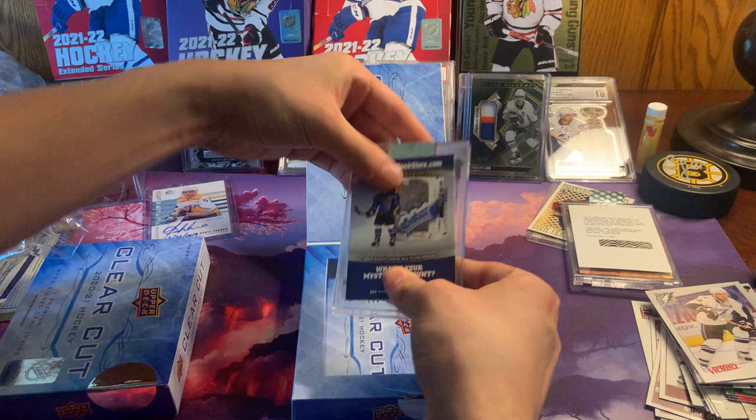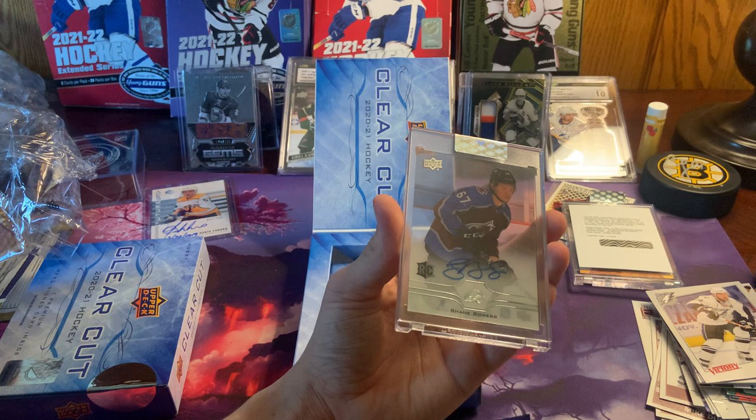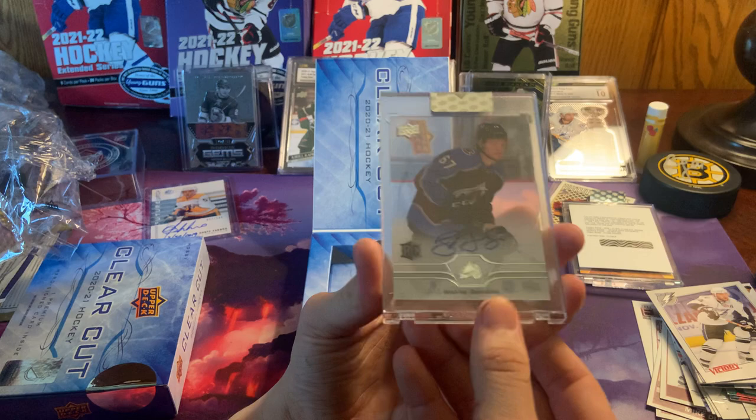I don't want to see it. Here we go. Oh, I think it's a base. Here we go. Clear Cut, or is it the base? It's the base. Shane Bowers. Decent, but base auto. Clear Cut. Take that. Shane Bowers, that's a good auto. All right, we gotta look at Cap again.